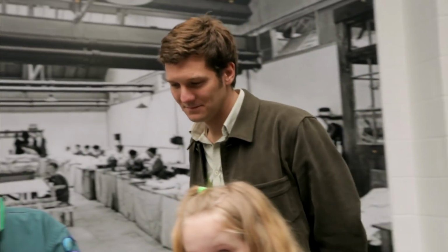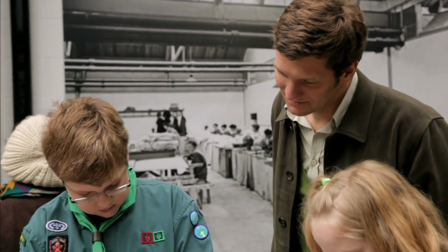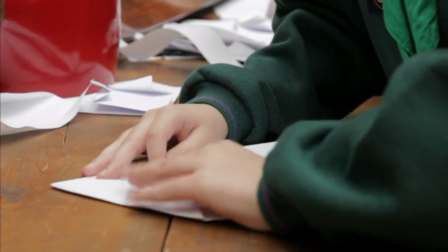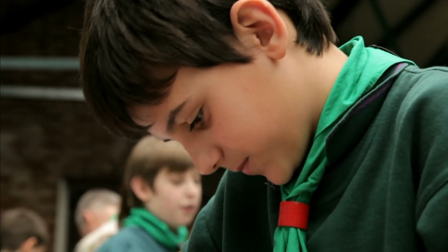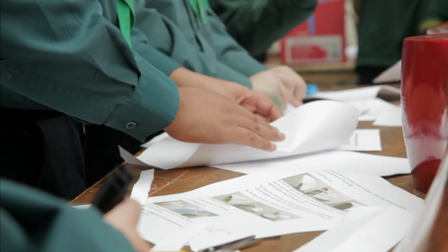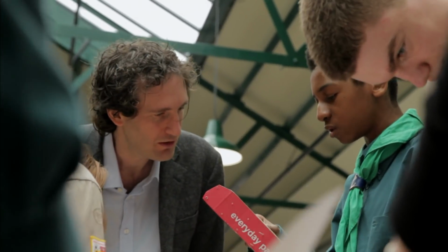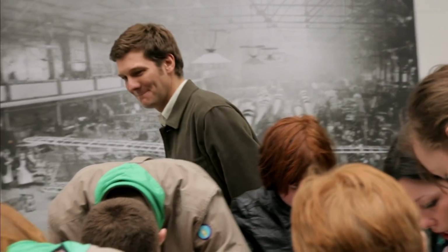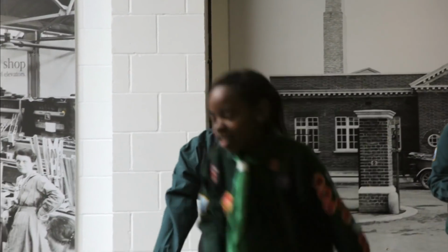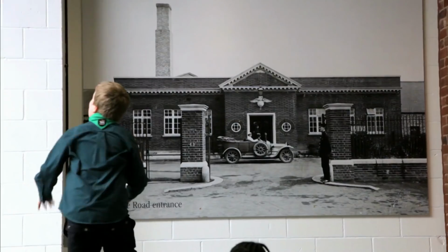And I can't help thinking Graham White would be delighted to see what was happening in his building today. Graham White, the employer, the educator, the visionary, always looking to the future. And here we have the future, the young people of Hendon getting excited by and drawing inspiration from his building and his vision.